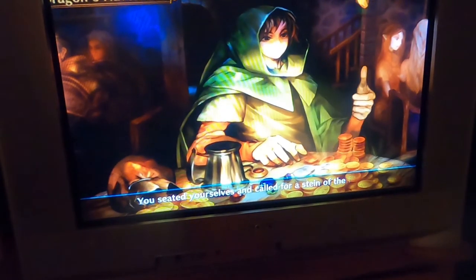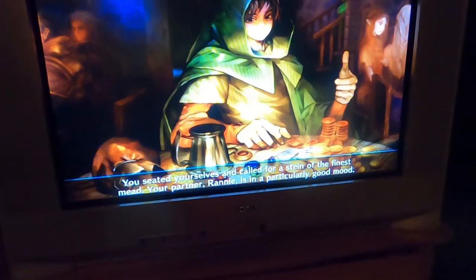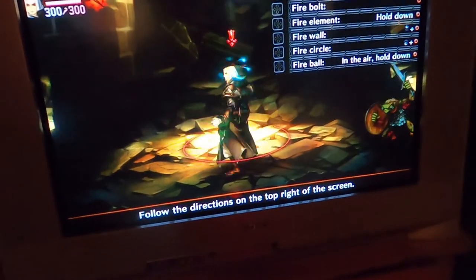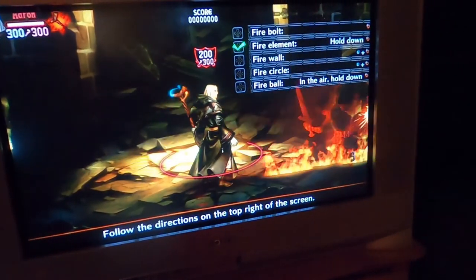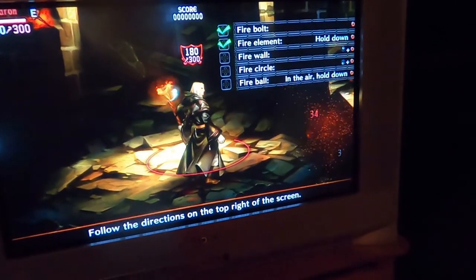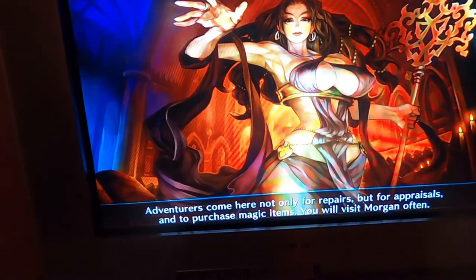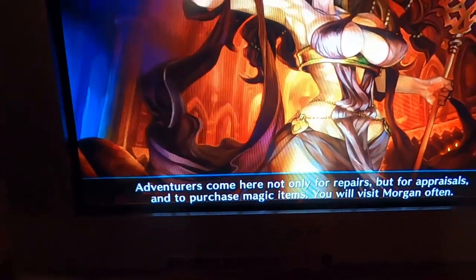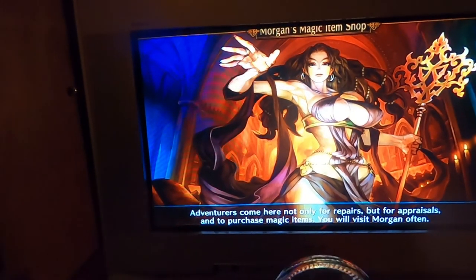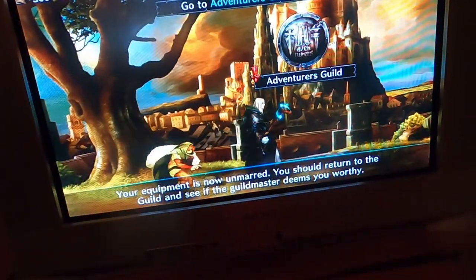Called for a stein of the finest mead. Your partner, Ranny, is in a particularly good mood. How bothersome. Adventurers come here not only for repairs, but for appraisals and to purchase magic items. You will visit Morgan often. You should return to the guild and see if the guildmaster deems you worthy.